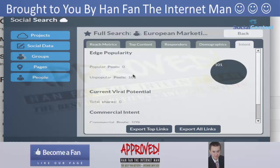Next, and this is even more powerful, this is the intent section. Now the intent section exposes a secret hidden Facebook metric, okay, that predicts if something's going to go viral. You don't have public access to this, but we found a way in. And what this means is that we can actually see what sort of amount of posts are really, really doing well. We can also see how much viral potential has been achieved in terms of shares. And we've also got commercial intent, which means that the social control system actively digs down, looks for links where there's a direct money link there.